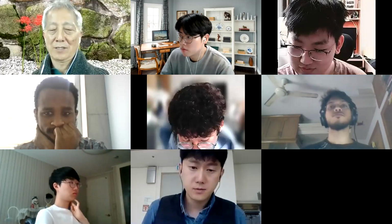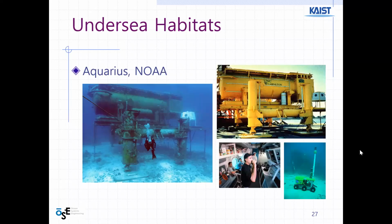This one shows a house under the sea. They say this is a habitat, an undersea habitat. NOAA is an organization for oceanographic research in the United States. They also call this Aquarius.